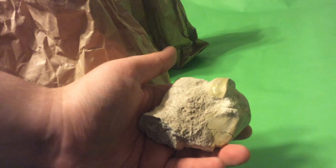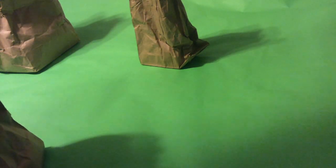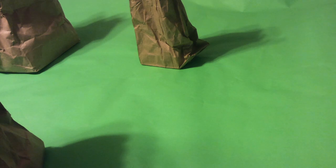Here is a titanothere bone, which is kind of a rhinoceros-like animal. So that was really cool to find. Oh, there's a receipt for this one.